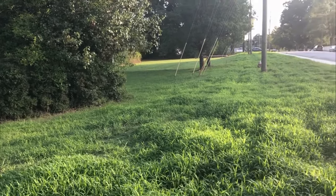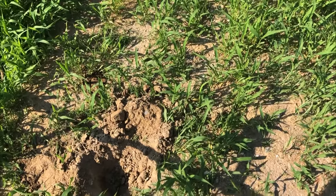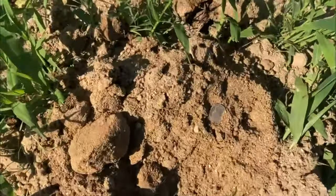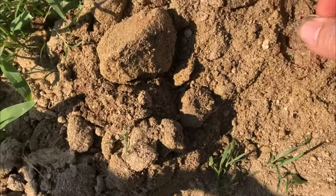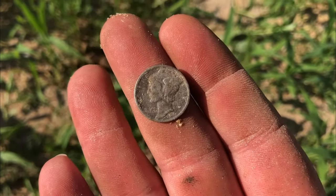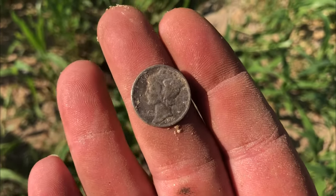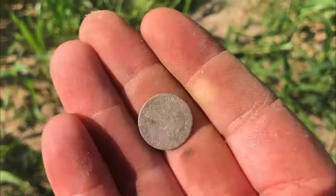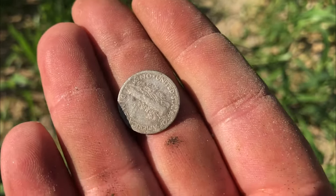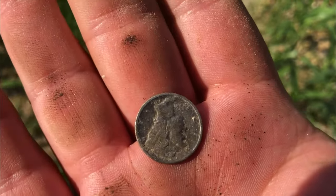We'll see what happens. Alright guys, just got a solid 1245 signal at about 6 inches down, and popped out the first silver for the day. It's a Mercury dime. I believe that date's a 1944, but I can't really tell. Maybe you can see it better than I can. Anyway, off to a good start. Let's see if we can find some more.